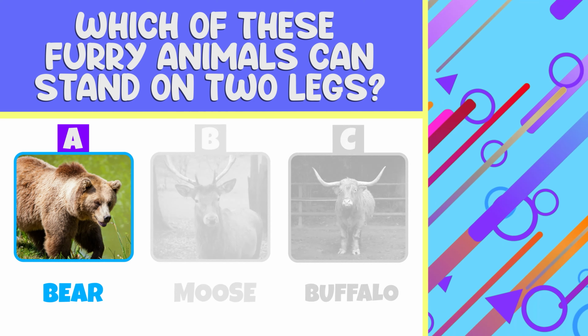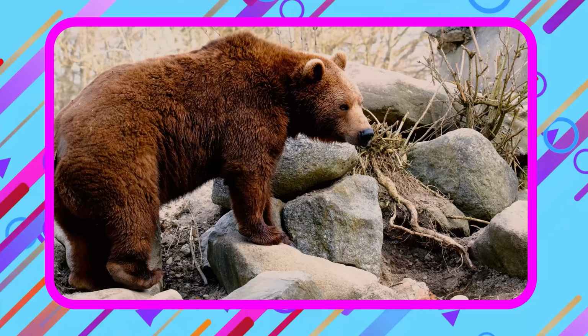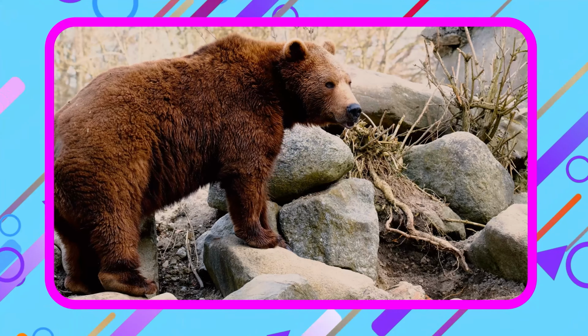It is option A, bear. Bear can stand on two legs. Bears also have fluffy fur to keep them warm in winters.